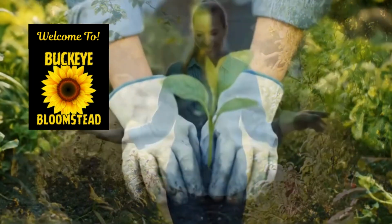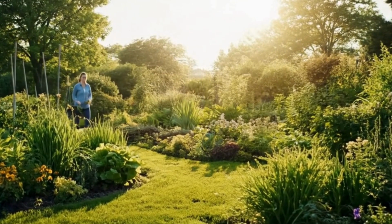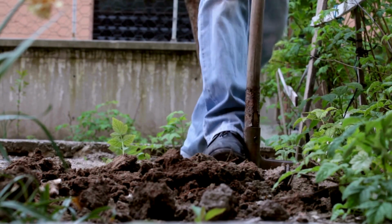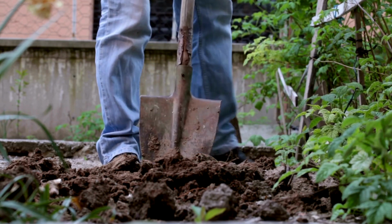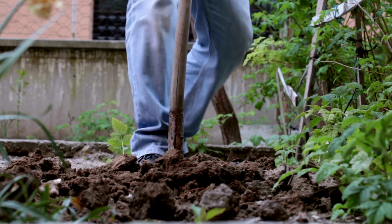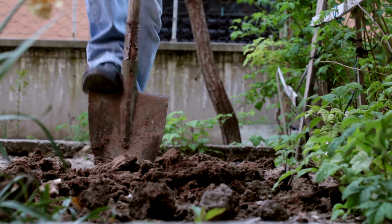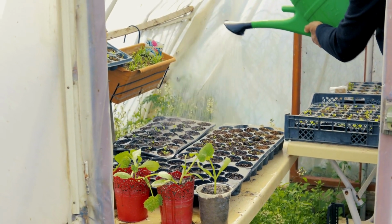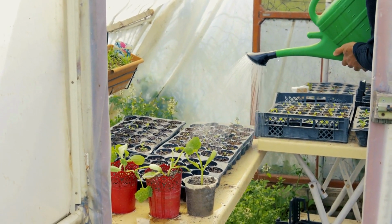Tired of staring at your garden, wondering where it all went wrong again? You're not alone. Every gardener, at some point, has looked at a patch of struggling soil and thought, what am I missing? What if I told you the answer doesn't lie in expensive fertilizers or complicated charts, but in something much simpler? A habit. Just 15 minutes a day.